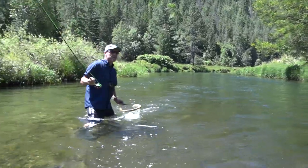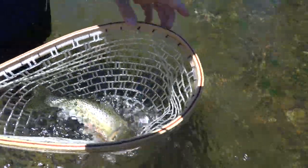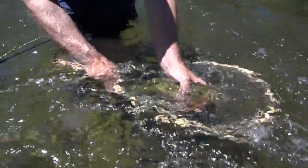Oh yeah, it's a gorgeous cut. Really, it is. They always look so much smaller out there in the water, but when you see this guy, it's a beauty. See the mayfly right in there? Oh yeah. Oh boy. Awesome. Isn't that something? Beautiful cut.